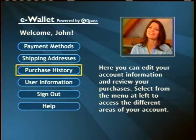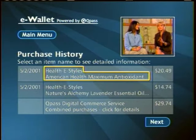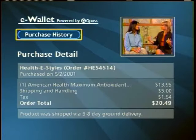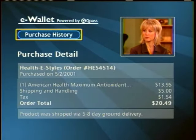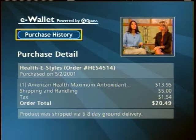I can also take a look back. Let's say it's been a couple days and I haven't received that lavender oil in the mail, and I'm wondering, where is that? And oh yeah, by the way, I also bought those vitamins. So I can go back and take a look at my purchase history. Okay, there's the vitamins, first thing I bought right there. I just bought it recently, it's 5 to 8 days. I don't expect it yet, but there's my order number in case I want to track that.